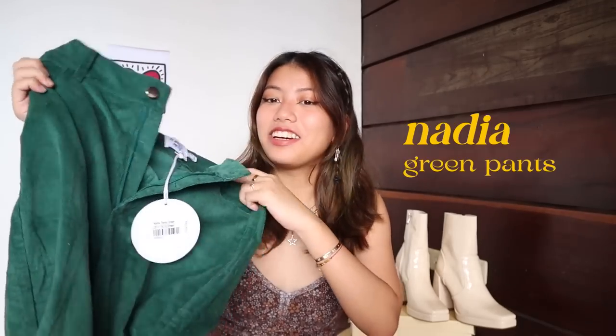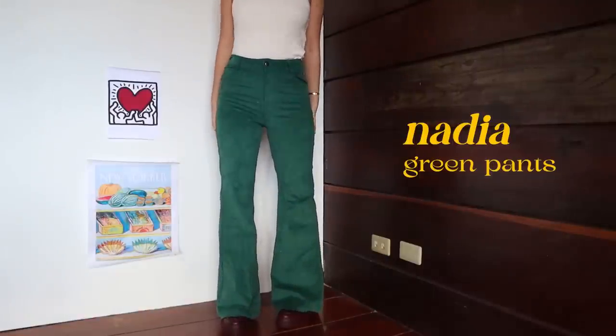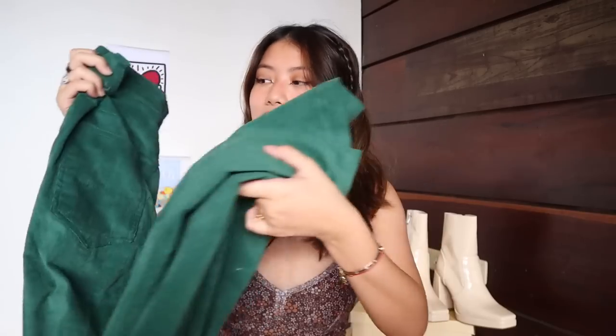So the next clothing item I got were jams or jeans. This is the Nadia pant in green. I absolutely love this color. It's like an emerald green and it's kind of like a corduroy material. And it flares out in the end, which is so unique. I love that. I think I'll wear this today. I'm really excited about that. It's high-waisted, so it hugs your hips in the right places. I'm not really a big fan of low-waisted jeans. Not for me.